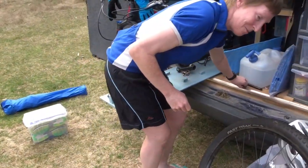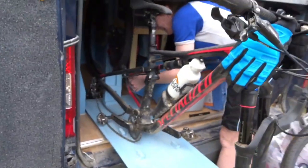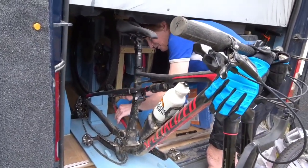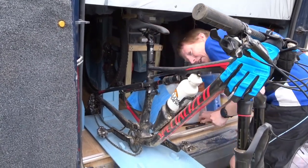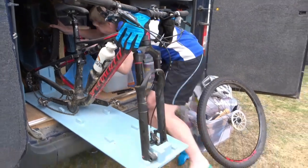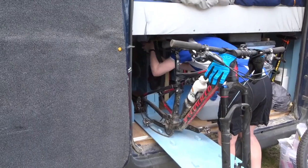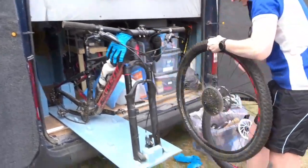Now I have to do the same thing and take off the back. This one's easier because I can actually go all the way around with the Allen key. There we go, that's out. And my tyre's held in with Velcro. So that's the back tyre.